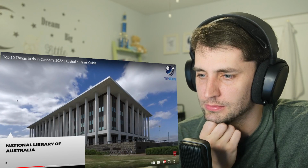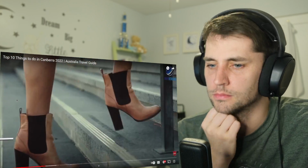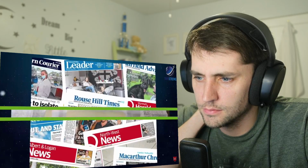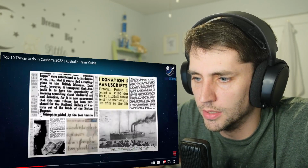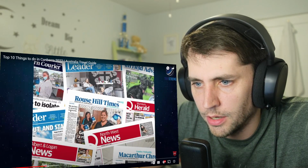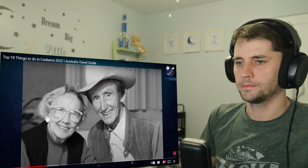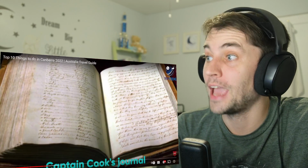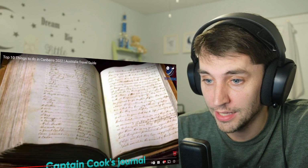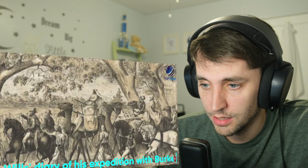National Library of Australia. Wow. It's a freaking coliseum. Opened in 1968, the National Library of Australia is a treasure trove of Australian books, manuscripts, newspapers, historical documents, oral history, music, and pictures. That lady had toilet paper. I want to see what that article was. We are here to serve our community with the toilet paper. Its most valuable possessions are Captain Cook's journal, and Wills's diary of his expedition with Burke in 1860 to 61. Captain Cook? You're telling me he was a real guy?